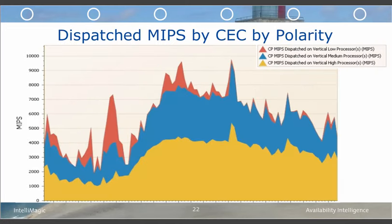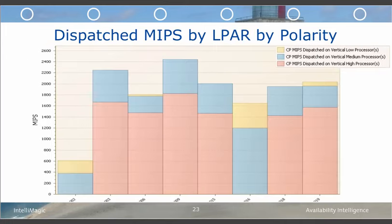Drilling down on that processor, this chart displays the MIPS executing on each type, or each polarity, of logical CP over the selected time interval. The MIPS executing on vertical highs are at the bottom in yellow, on vertical mediums in blue, and vertical lows in red. And then finally, this chart provides visibility by LPAR into that same view of how much work is executing on vertical mediums and vertical lows for the time interval. In this case, the work executing on vertical mediums is in blue, and vertical lows in yellow. So these IntelliMagic Vision charts provide various viewpoints into the amount of work executing on vertical mediums and vertical lows, giving visibility into the primary opportunities to gain efficiencies by directing more work to execute on vertical highs.